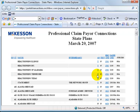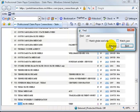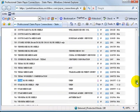So first we need to go to Blue Cross Blue Shield of Utah, so I'll press Control F, type in Utah, and hit enter, and then close out of that. Scroll down just a little bit.